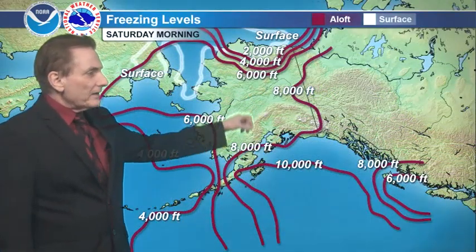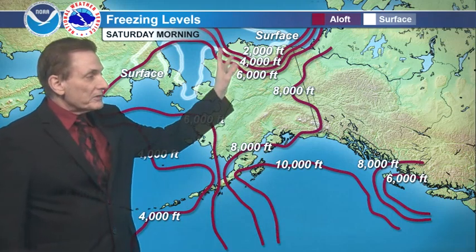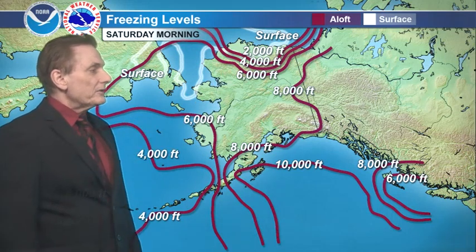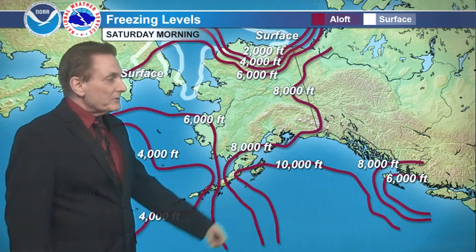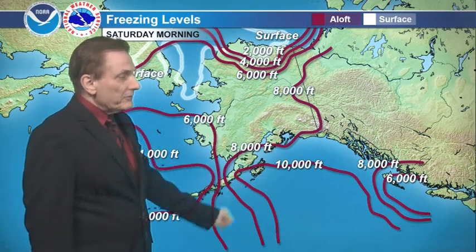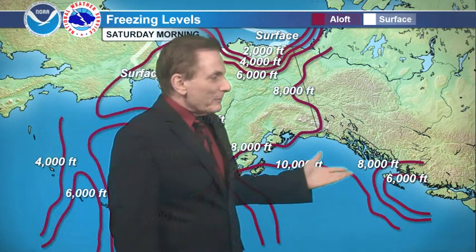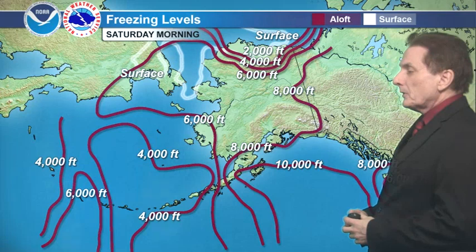Freezing levels, kind of a cool pocket up here along the eastern and central Beaufort Sea coast, kind of shoving some chillier air down to the Brooks Range there, 2,000 to 6,000 feet across the mountains, but generally 6,000 to 8,000 here over the central southern interior, 10,000 feet up to Kodiak Island, roughly about 8,000 across all of the southeast coast, and 4,000 to 6,000 out over the Bering Sea.